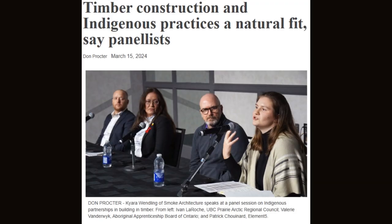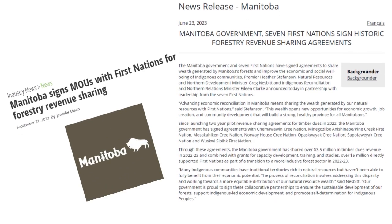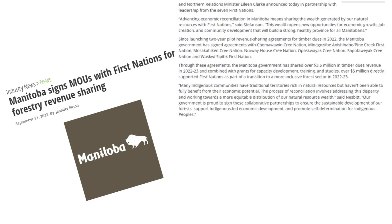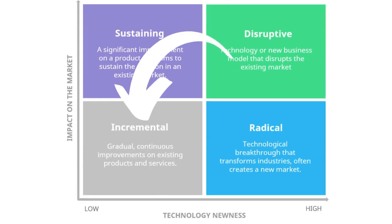Finally, a recent article spoke about the historical relationship between Indigenous people and lumber through the connection to nature, making it the perfect material for Indigenous projects. Indigenous communities can also benefit economically from timber products, since the Manitoba government signed a forestry revenue sharing agreement in June 2023.